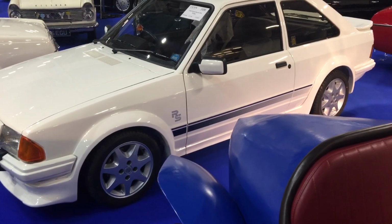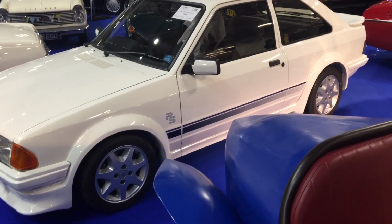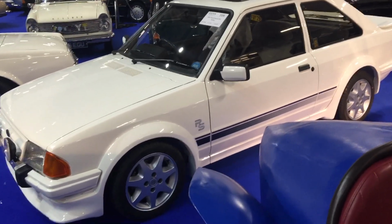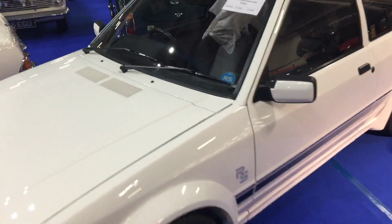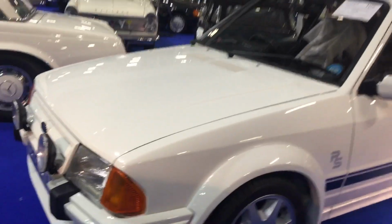Look at that, 1985 Ford Escort RS Turbo, estimated. Ooh, I hope you're sitting down for this. £15,000 to £18,000 is the estimate for that one. My goodness, but it is beautiful.